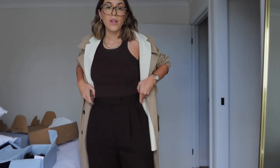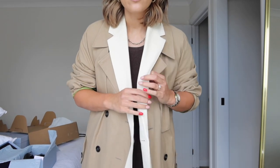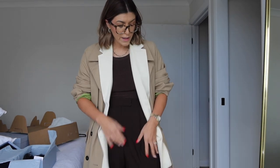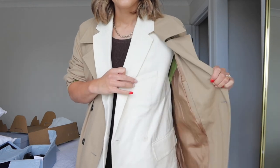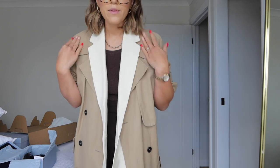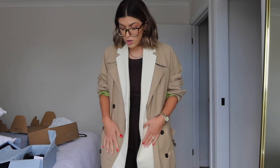These are my chocolate Frankie Shop pants that I've got in the black. They're called the Bay trousers, I think. Got them from Farfetch. No, I got this directly from Frankie Shop. My vest is the Oraton one I wore yesterday. This is Marissa's trench coat. The brand, sorry, is Gouge 81, I'm fairly sure.